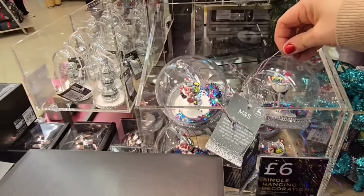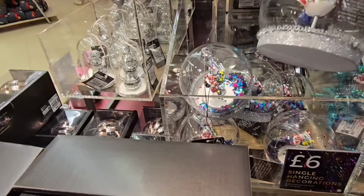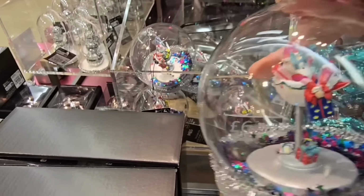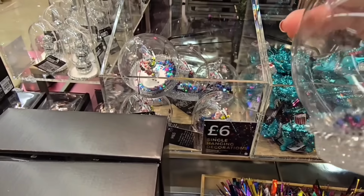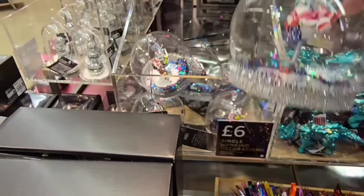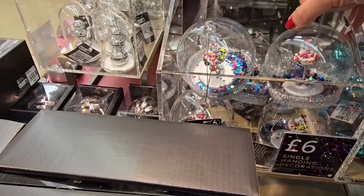£6. What have we here? Oh, it's a heavy one. Oh, wow. I can't make that out. What am I looking at? Oh, I see. Is that a cocktail? That's nice. And I like the tinsel around the bottom there.